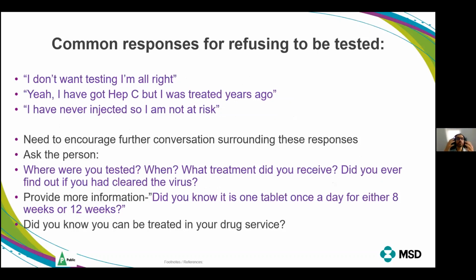And we also talked them through some of the practical stuff that they might come up against. For example, taking the second statement, if someone said to them, I've got Hep C, but I was treated years ago, explaining that if they've still exposed themselves to risk, they could get it again, that they don't get a natural immunity against the virus. So these were some of the more practical things that we came up with and discussed with the pharmacists during the educational evening, which I think added value to the offer that we were able to give. Next slide, please.